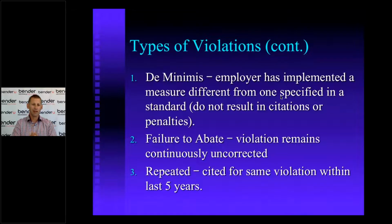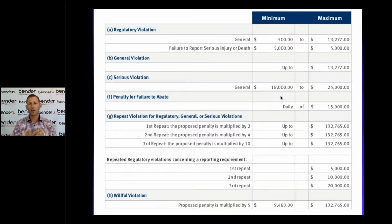Repeat citations are not cheap, and I'm going to show you the penalty amounts right here, so you can look at this. For the repeat, the first repeat proposed penalty amount is multiplied by 2, so up to $132,000 for a repeat. These things do not get cheap. These are the most current citation amounts. They did increase the fines just this last year. For a general violation, it's anywhere from a minimum of $500 to a maximum of $13,000. Failure to report is $5,000. If you do not report within that 8-hour time frame, you cannot get that reduced. That one sticks. It's an automatic $5,000 you're paying.